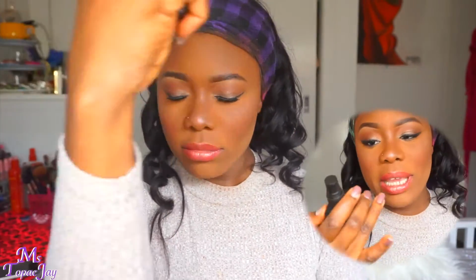So now I'm gonna set my makeup with the e.l.f. makeup mist and set. It just kind of reduces any powderiness. I'm bathing in it. When I start spraying it, I can't stop because it just feels so nice and refreshing, you know what I mean? So I'm gonna let this dry, I'm gonna do my hair, and I'm gonna be right back.